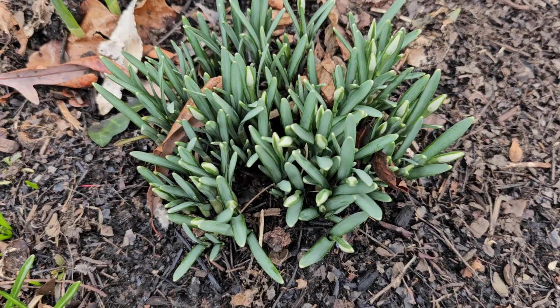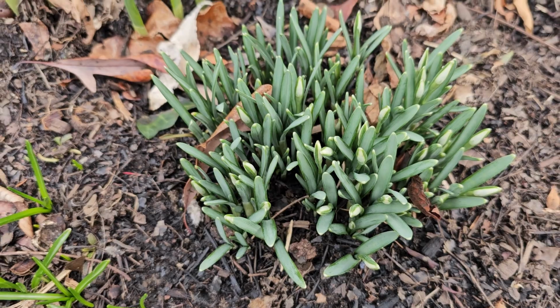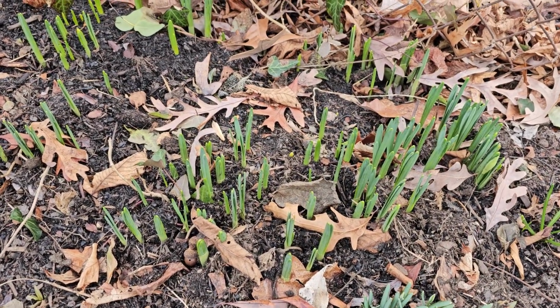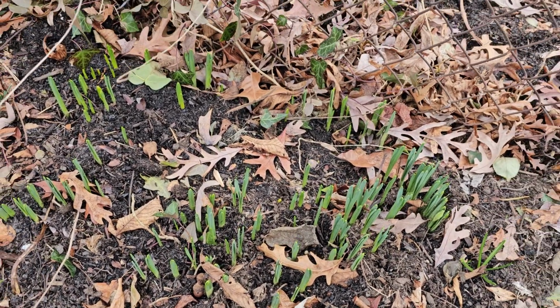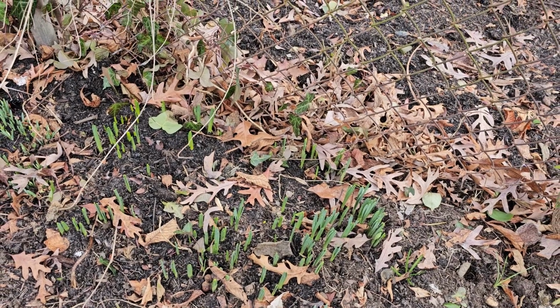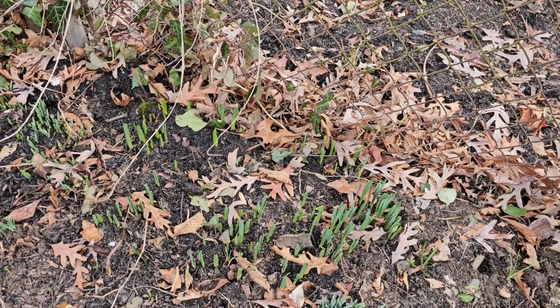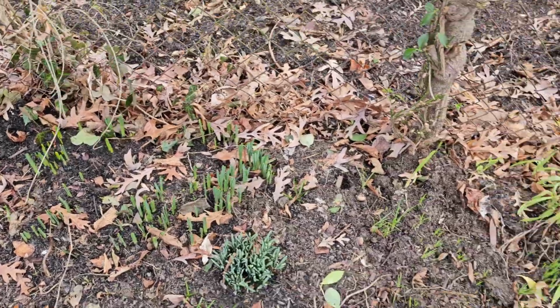Here's another cluster, and you can kind of see the little white buds. We're getting close. Back behind it are some daffodils. You can see those poking up. I do not have any buds yet. One of my neighbors has a yard that gets a lot more sun than mine does, and she is already beginning to have some buds on her daffodils.